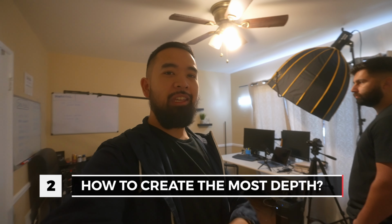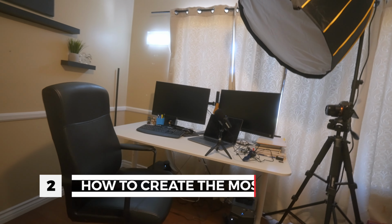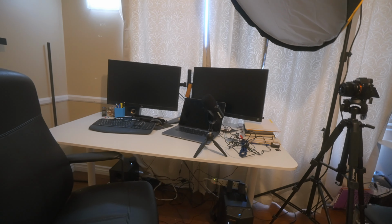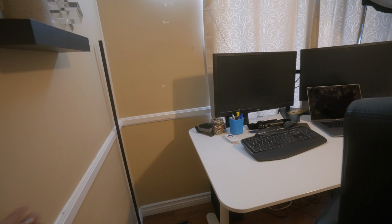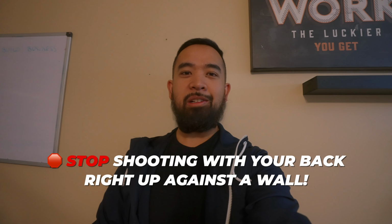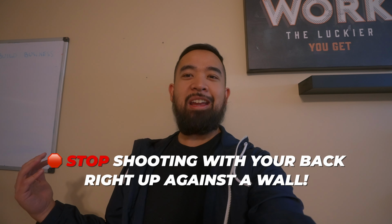So now to jump to the second question, which is how do we create the most depth in the shot? Right, Noah wants to shoot at his desk. And it's a good decision too, because you can use it as a prop. It looks professional, it looks cool to sit at a desk. The desk was actually all the way up against this wall. And the problem with that, and a big mistake a lot of people make in shooting videos, is they go all the way right up against the wall. And what does that do? It makes it flat. It makes it two-dimensional, right? And so the shot doesn't look cool. It doesn't look interesting.